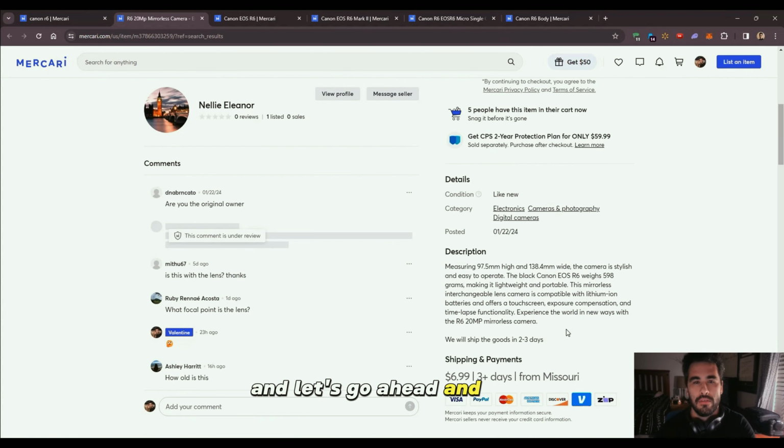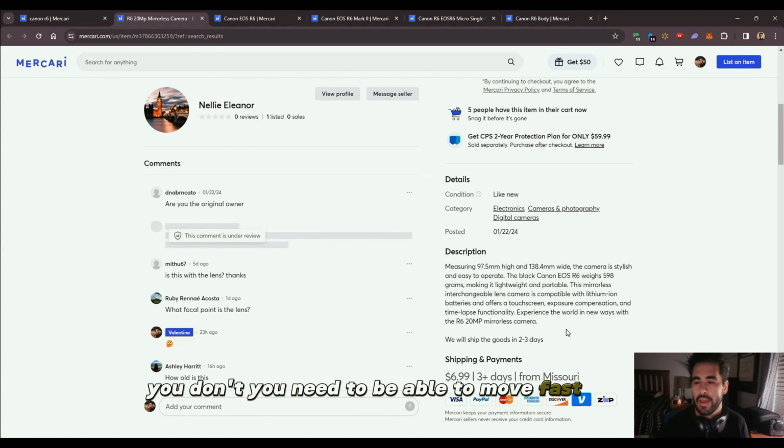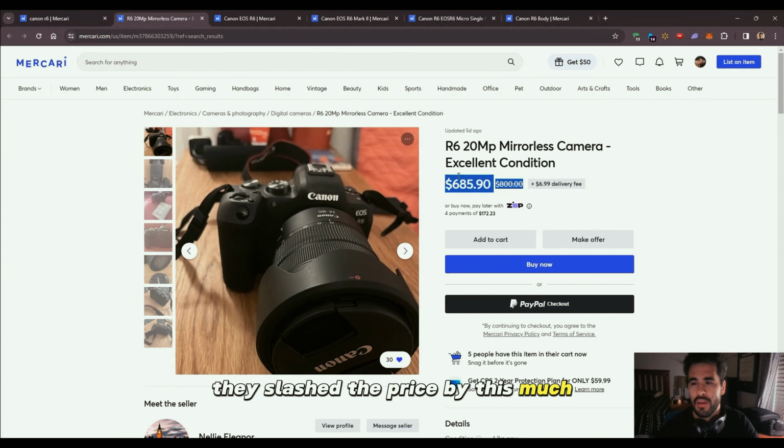And let's go ahead and read this description. Stylish and easy to operate, it is. It's lightweight and portable. And as a part-time travel photographer, that's important to me. You don't want to carry around heavy camera gear, you don't. You need to be able to move fast, right? And that matters to photographers. Time-lapse functionality, it's important to some people. And they tailor it so that if you're a photographer reading this, it's gonna get your interest. So you can also see that this post was posted fairly recently, and during that time they slashed the price by this much. They're trying to get rid of it fast, that urgency.